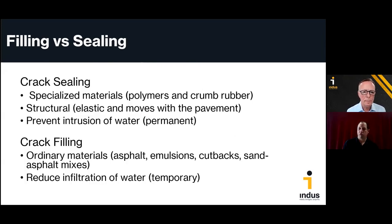So treating your cracks falls into two basic categories. We have crack filling and crack sealing. And while some people use these terms interchangeably, they are different processes and they use different materials. The easiest way that I keep them straight is to remember the S in crack sealing, and that would stand for specialized materials applied as a structural treatment. The sealant's designed to prevent water intrusion and last a very long time, even under high levels of movement. Crack filling, on the other hand, uses ordinary material like PG binders, cold pour emulsions and cutbacks, sand asphalt mixes and others. These materials will reduce the infiltration of water and keep debris out, but they're not suitable for cracks that move a lot.